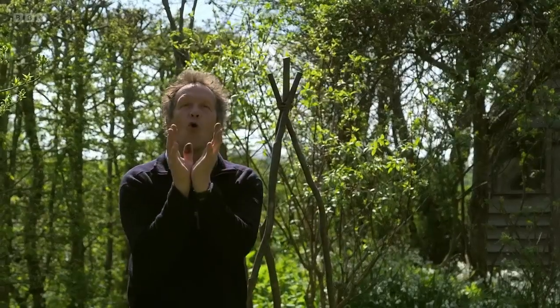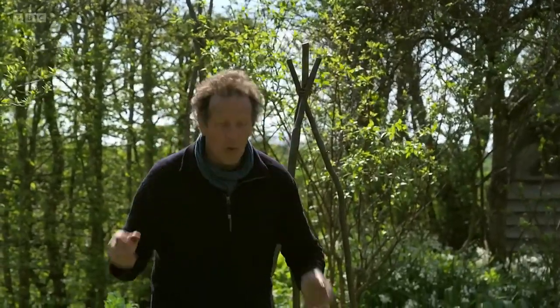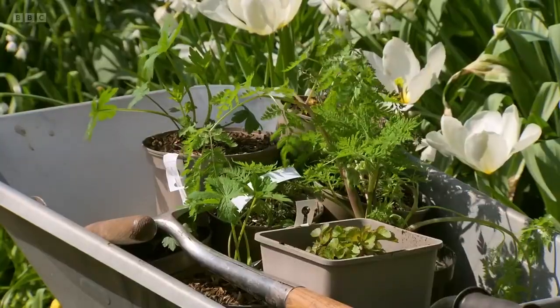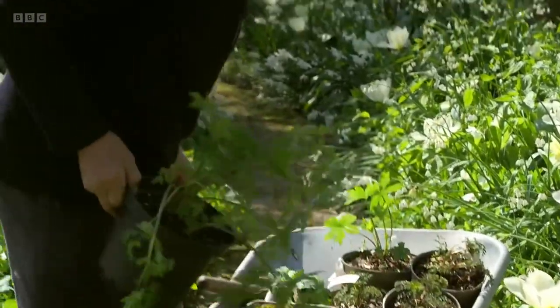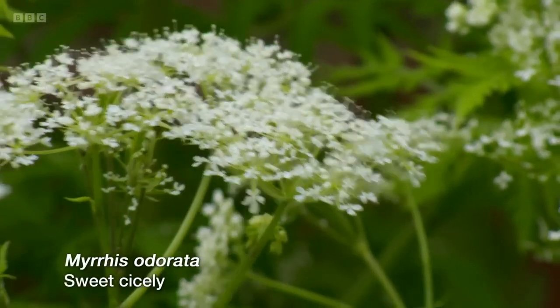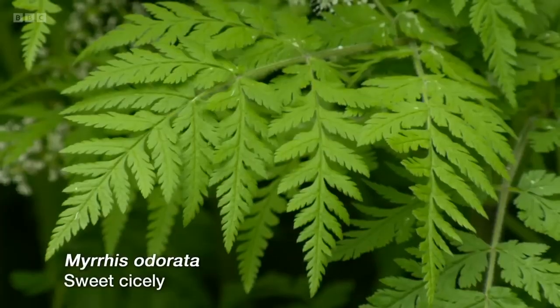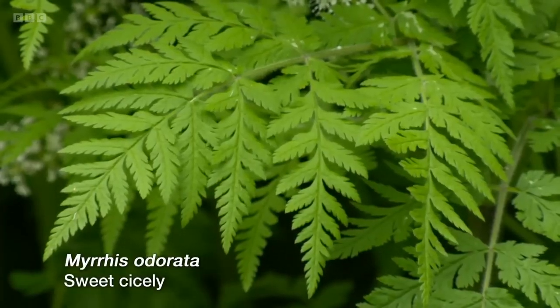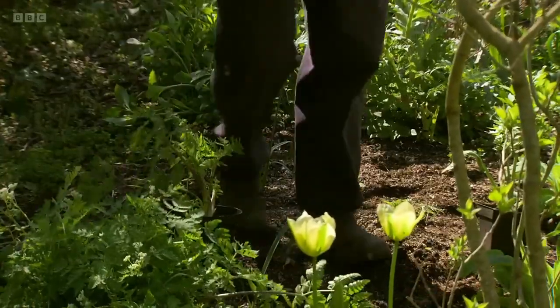Umbellifers are all plates of flowers, in fact florets, many florets, which are brilliant for insects. Now, I've got another one which I've moved from the herb garden. This is sweet cicely, and that stays fairly low. It has leaves that smell and taste of liquorice. It used to be used as a kind of sugar alternative, and this will grow quite well in shade, so I can put this at the back of the border.